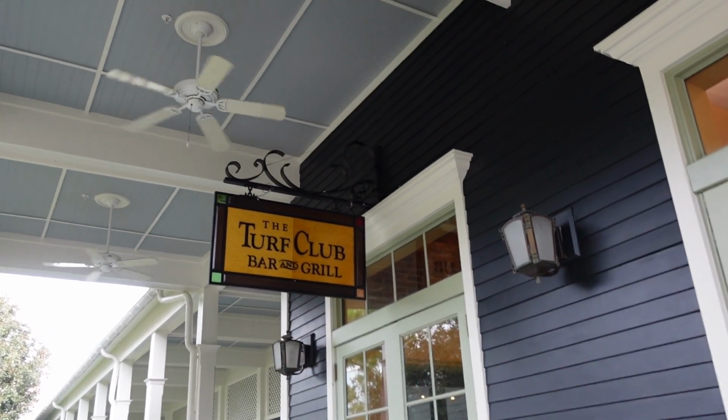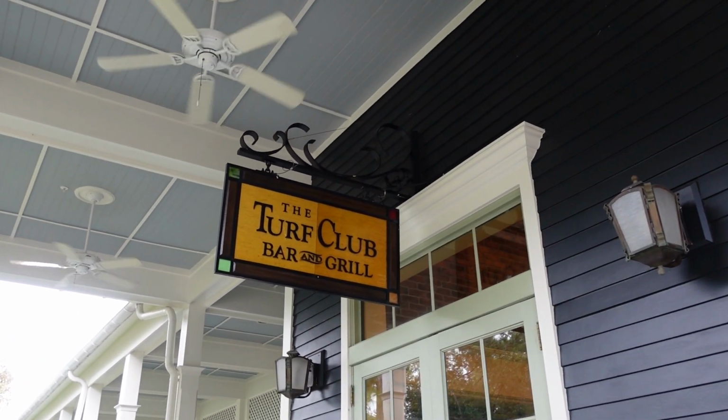As usual, my first time in the pool today is by the water slide. And I gotta say, it was a lot of fun. But now I'm getting a little hungry and it's time for dinner. Let's go and take a look at the Turf Club Bar and Grill with me and Christy as we celebrate our anniversary. We've made it back to the Turf Club Bar and Grill for dinner.